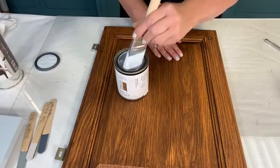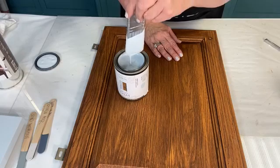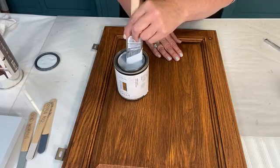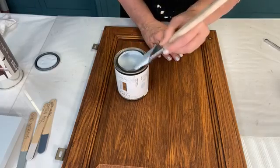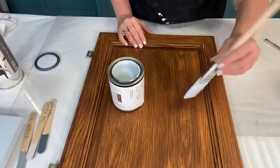And I'm going to load up my synthetic brush so you can see how thick this is. We call this one step, guys, because it's one step. It is not one coat. You want to put on two thinner coats of this to get good coverage.